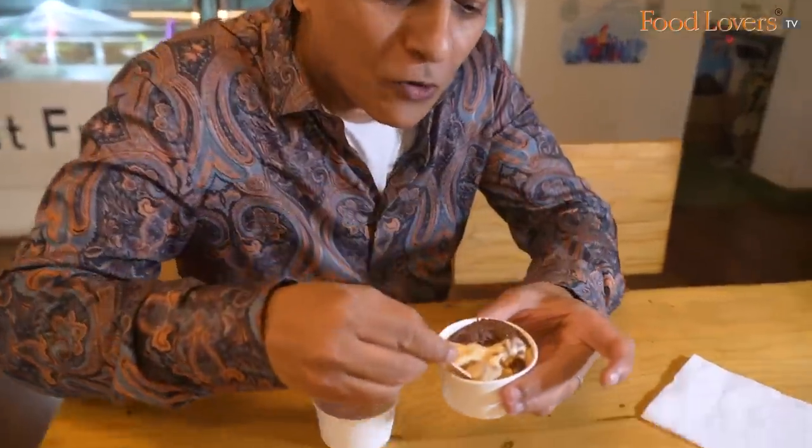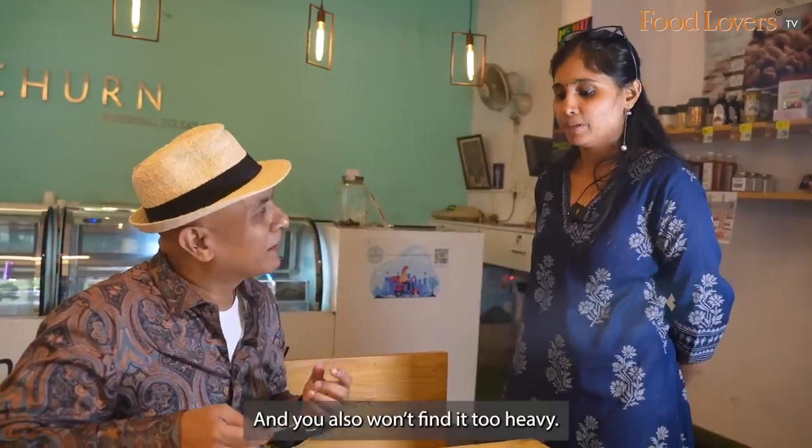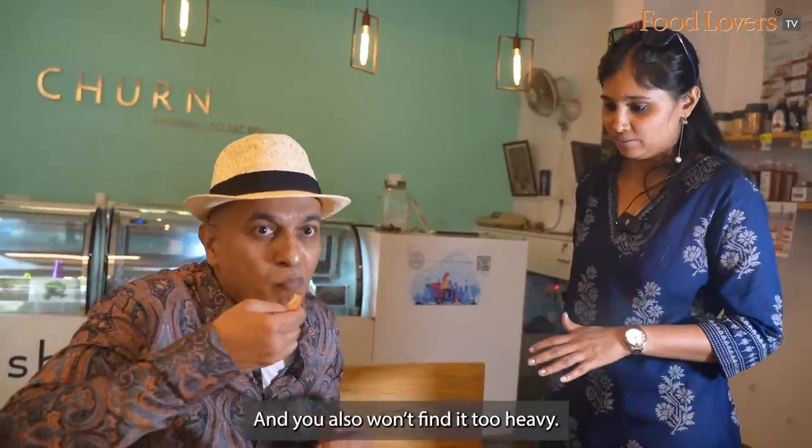I think I'm going to get back to my salted caramel. And that salted caramel is now slowly mixing with that chocolate brownie. You know what's surprising here? Although the butter is less, the cream is less in a gelato compared to a rich ice cream, it still feels very creamy. And you don't feel heavy. Two scoops you eat, you won't feel heavy, because the cream is less. I love the manner in which the dark chocolate in that gelato and as well as the brownie. This is 70% dark chocolate and this is Belgian chocolate.